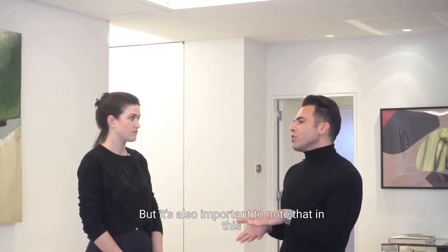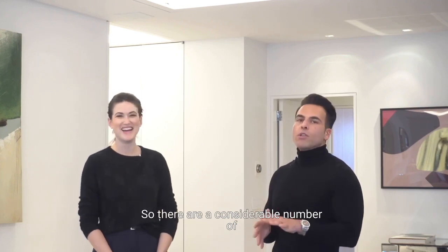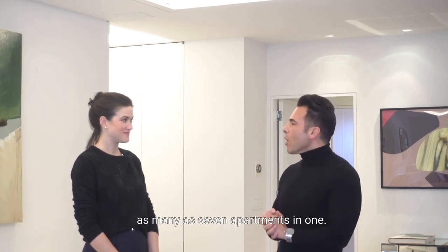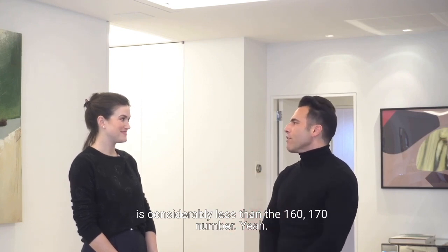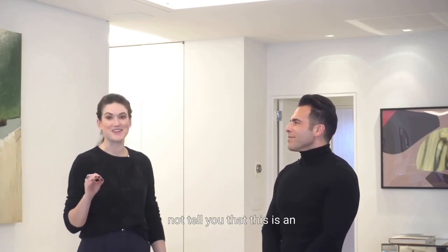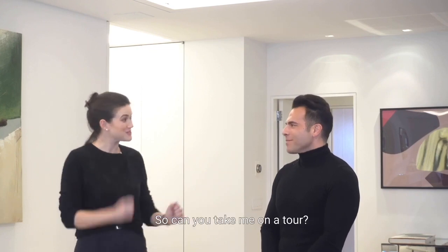But it's also important to note that in this building, there is a culture of collecting apartments. So there are a considerable number of combinations, this being one of them. I've seen some apartments in this building with as many as 7 apartments in one. So the number of actual units in each tower is considerably less than the 160, 170 number. Yeah, and if somebody combining 7 apartments does not tell you that this is an amazing building, I don't know what will. Exactly. Awesome. So can you take me on a tour?